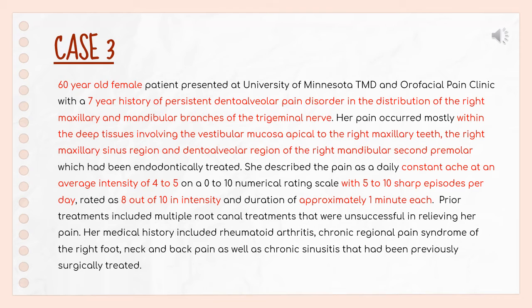Prior treatments included multiple root canal treatments that were unsuccessful in relieving her pain. Her medical history included rheumatoid arthritis, chronic regional pain syndrome of the right foot, neck and back pain, as well as chronic sinusitis that had been previously surgically treated.